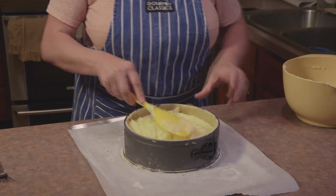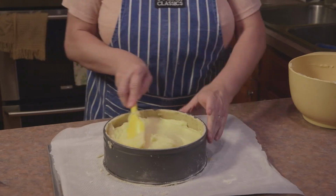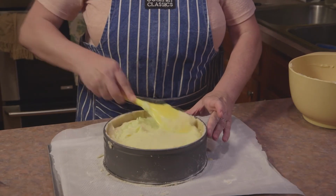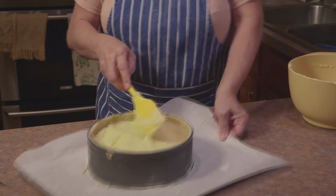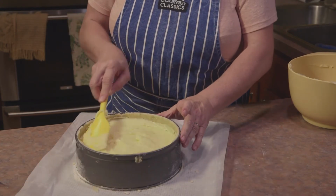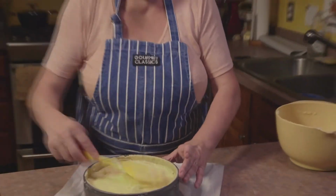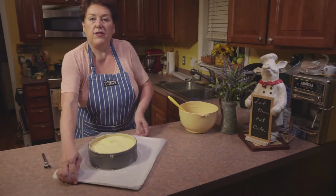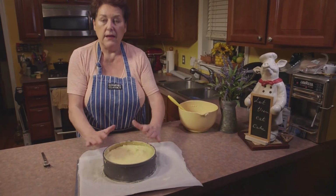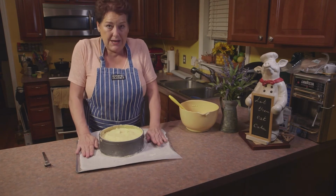I'm going to spread everything evenly. Here we go. A bit on the side here. As you can see, it comes pretty high. Okay, and I'm going to put it in the oven for 10 minutes.